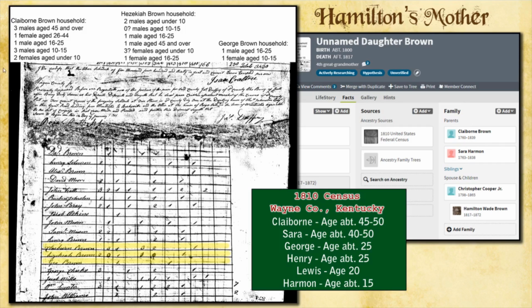They list the numbers of like 3 males, 1 female, aged and so on, and so I didn't list this in the order that it showed here, but to find the categories of this, you had to actually go to the previous page of this, and it does list the categories. So in the household of Claiborne Brown, we have 3 males aged 45 and older. One of them is probably Claiborne. Not sure who the other 2 males are. We have 1 female aged 26 to 44.